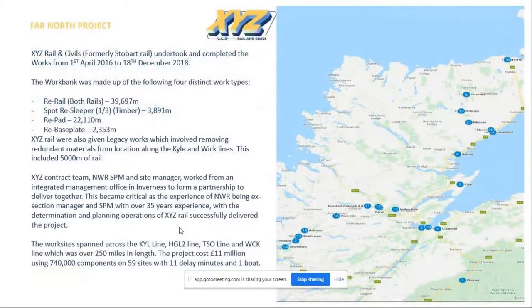XYZ Rail and Civils, formerly Stobart Rail, undertook and completed the works from the 1st of April 2016 to the 18th of December 2018. The work bank was made up of the following four distinct work types. So there was re-railing, predominantly bullhead, spot re-sleepering, timbers, re-padding and re-baseplating.